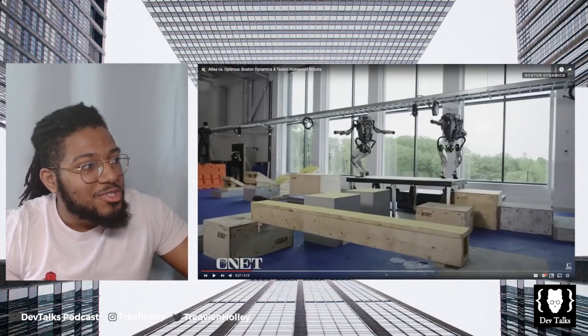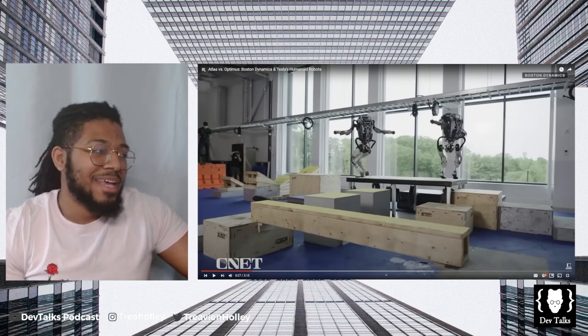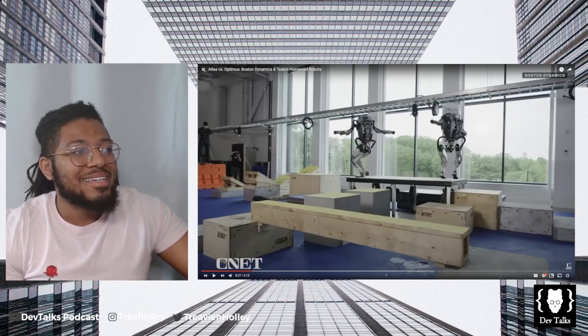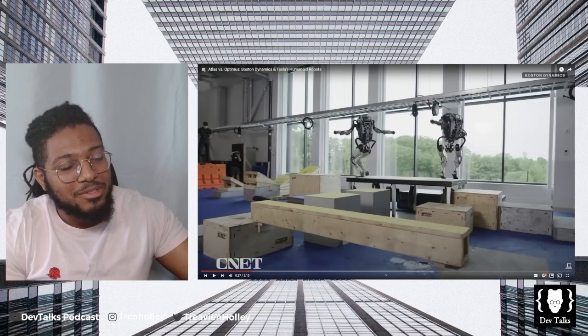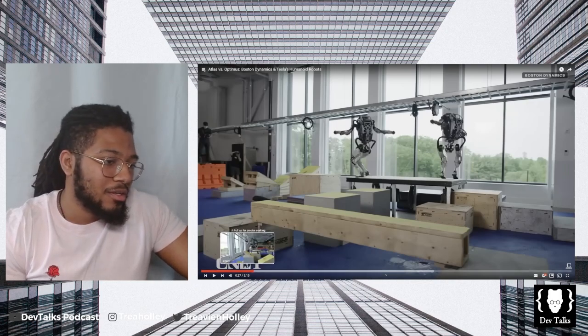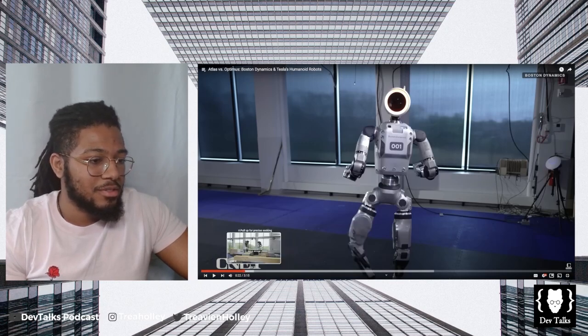Boston Dynamics was responsible for these robots? Oh yeah, they turn it up. I remember seeing these robots for the first time and I was like, yo, this is crazy. Like, you just saw the little stunt stuff that it was doing, and then now you just saw the other video, the clip of what this one was doing right here. That's amazing, yo. This stuff is amazing.